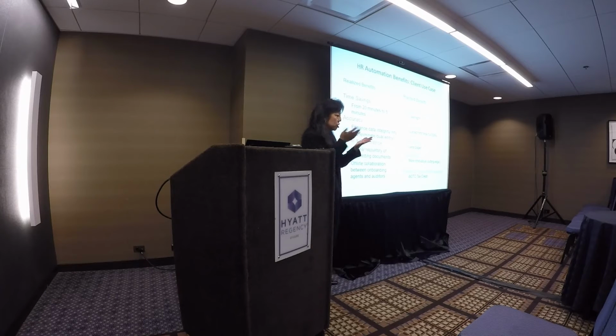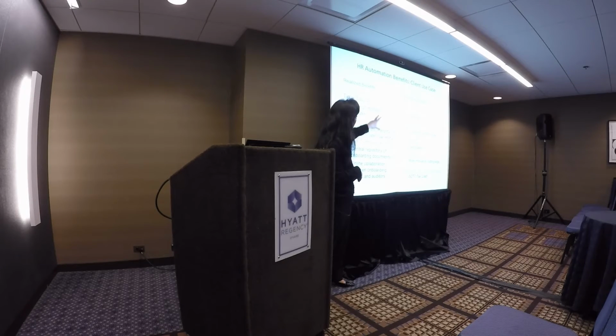They're not in there studying every folder. They go in the system, and over time they also get that feeling, wait, it's all there. So all of a sudden, the whole audit and compliance function also changes. They might randomly look at it now instead of all the time. So these were some of the realized benefits and planned benefits for this one client.